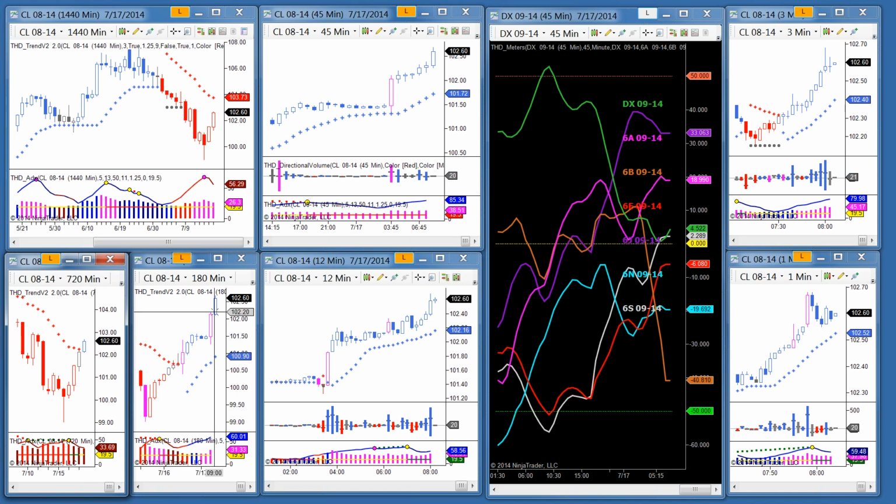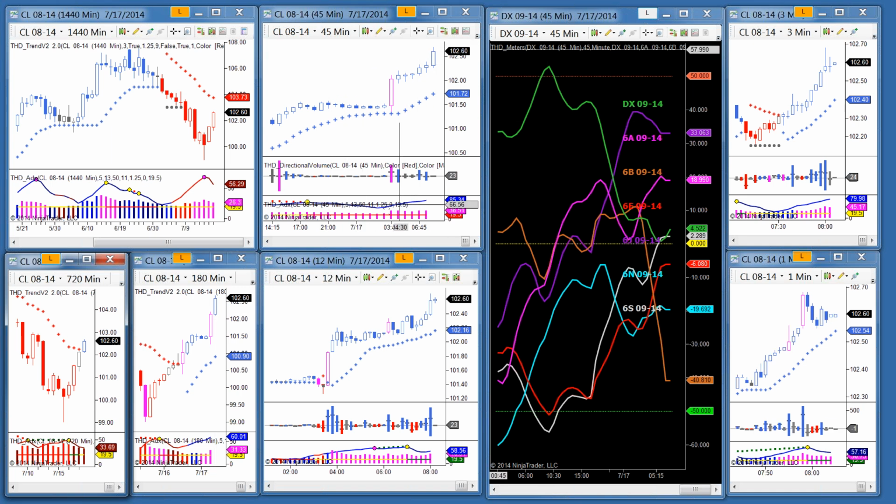The 180-minute is moving up, and you are not overextended. However, you are overextended over here on the 45-minute chart. You can see that the ADX right now is at 85.34, so I would anticipate some sort of retracement on crude today. You've also overextended on the 3-minute, and the 12-minute is not yet overextended, but you are making divergence on the highs right now.